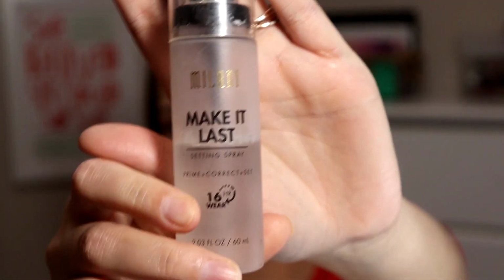Okay, and I already had this. It's the Milani Make It Last Setting Spray. This stuff smells so good. I absolutely love the way my makeup turned out. I feel like this is a very beautiful, just everyday look.